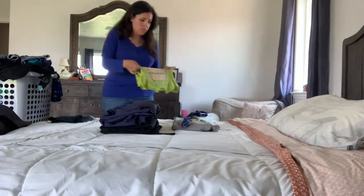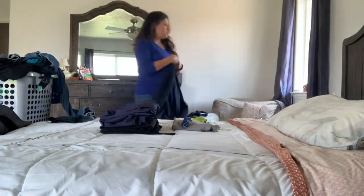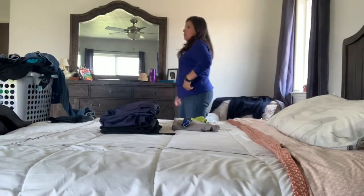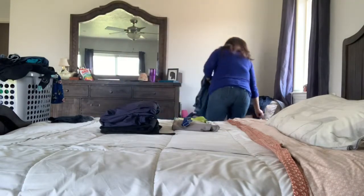any type of raw meat, if I've used it to clean up a spill, what have you, I want to make sure the next time that I use that towel that it's extremely clean, because as I said, sometimes I use it to dry my dishes or wipe down my counters, and I want to make sure that everything is as clean as possible.